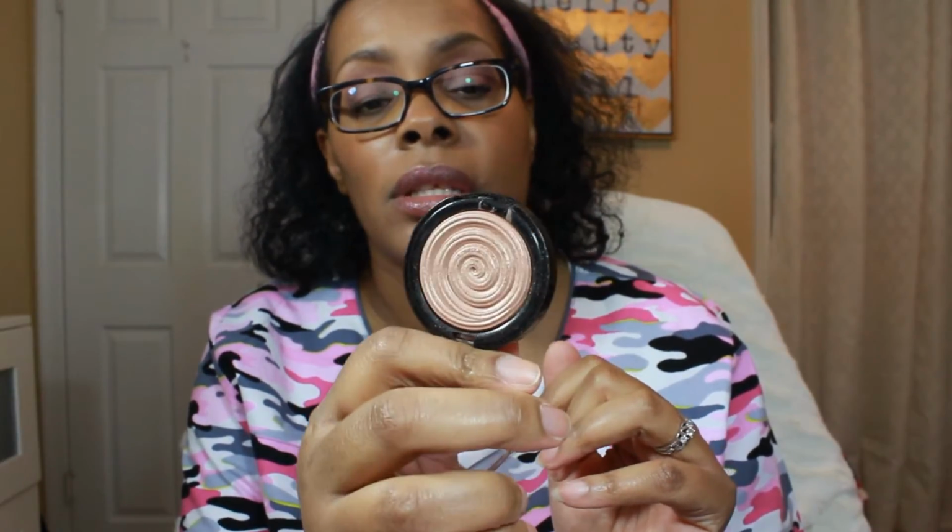For highlighter, I pulled out one of the Laura Geller Baked Gelato Swirl Illuminators. I have it in the color Ballerina. For the life of me, I don't know why I did not pick up the Gilded Honey, the one everybody else got. I think I just wanted to be different. And this one is sort of a rose gold color. It is really pretty too. I actually used that one this morning.